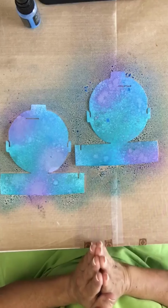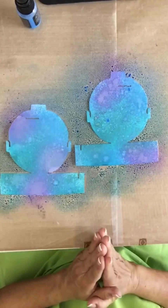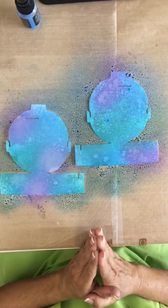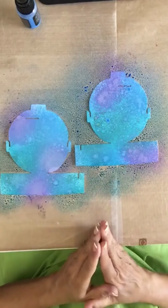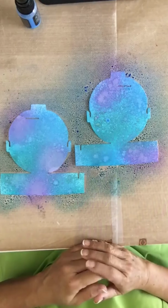And okay, if you're teaching a workshop, you might want to have a heat gun to dry everything off. Just because the class will take too long if everyone's sitting around with this mess sitting on their desk. I prefer to let it air dry because it seems to do some more interesting things when I leave it to air dry as opposed to dabbing parts off. I don't know, that's just me playing with it.